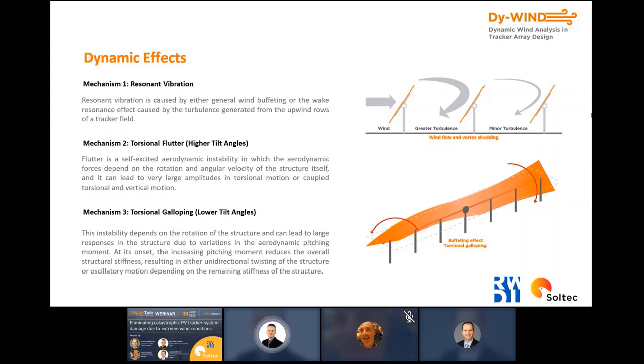Now, there are two other mechanisms that we call torsional instabilities, and there are two types generally. The first type is what we call flutter, and this is characteristic of high tilt angles. The other mechanism is what we call torsional galloping, sometimes also referred to as torsional divergence, and this is really characteristic of low tilt angles. In the image on the lower right, you can see that these torsional instabilities cause rotations at the free ends of the tracker, and they can become very divergent and excessive.